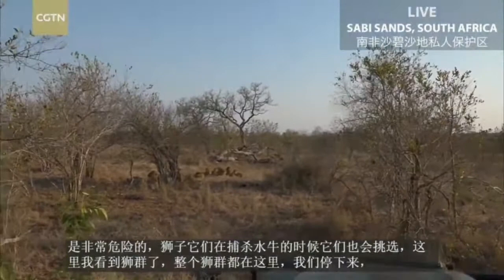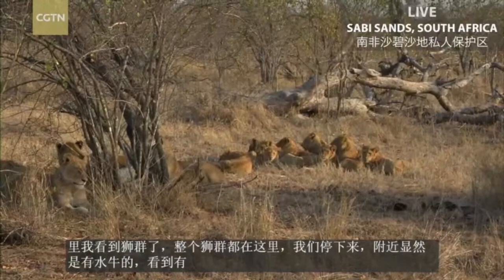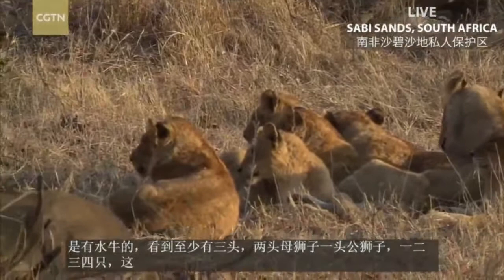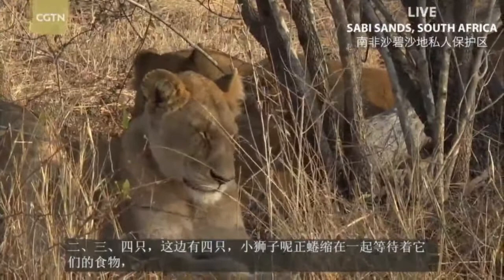I don't know where. But I was on the tracks of at least three lionesses, two lionesses and a male, before, that had chased buffalo through the drainage system. So when hunting like this happens, the pride splits up. One, two, three, four here. So that makes sense. The cubs will hang together, waiting for the food to be provided. All nine of them together. All nine cubs together on the right there.